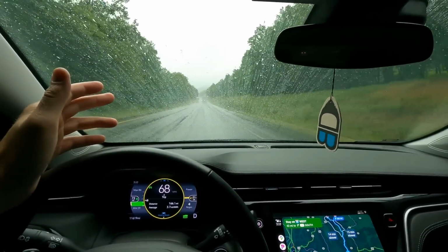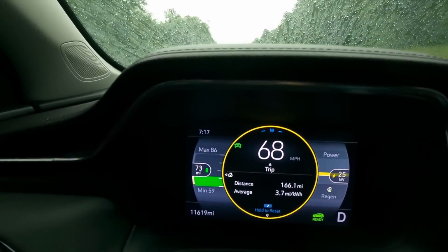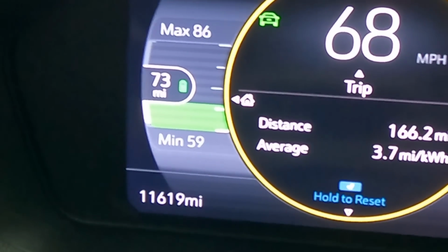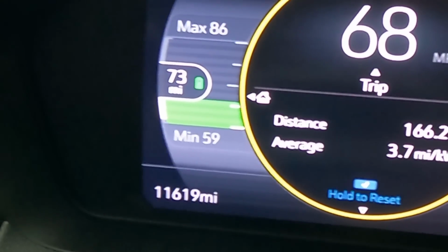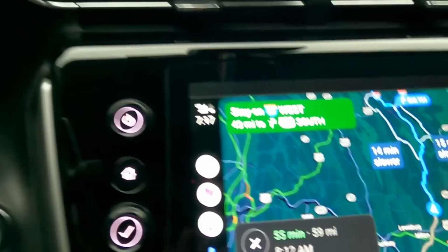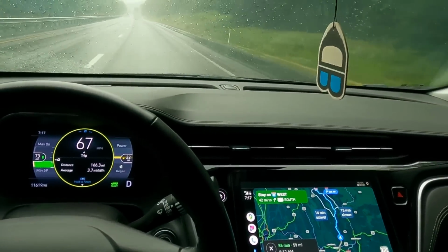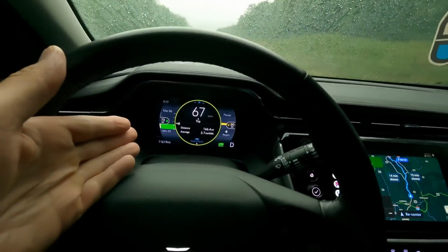We've been climbing for a while. As you can see on our trending bar there, the little yellow bar on the left side is trending down. So we're trending to like 59 miles of range left. We got 59 miles to go. So, you know, this is gonna be a nail biter. The more uphills I have, the more that's gonna drop.